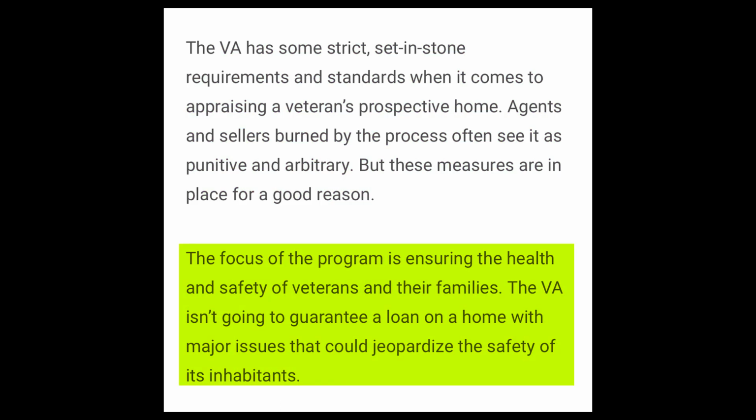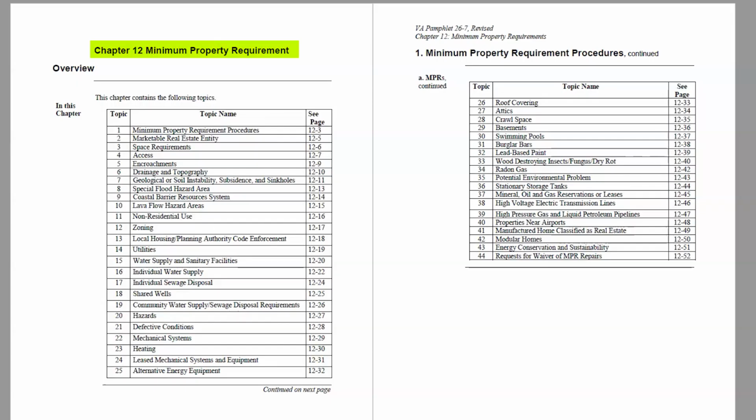The focus of the program is ensuring the health and safety of veterans and their families. The VA isn't going to guarantee a loan on a home with major issues that could jeopardize the safety of its inhabitants. And this is something that you'll hear a lot of appraisers say when it comes to VA appraisals. Their job is to protect the VA and the buyers. Chapter 12, Minimum Property Requirements. Now, this is what you want to save to your computer.